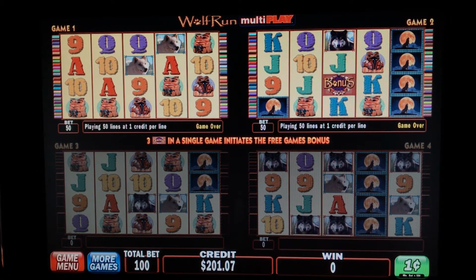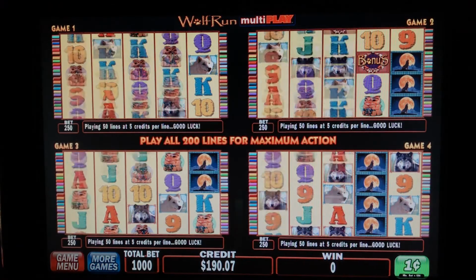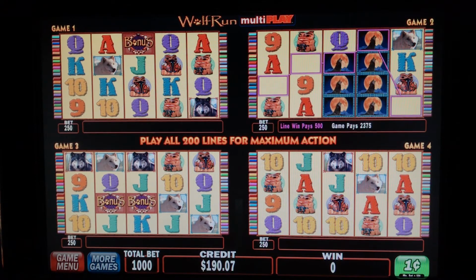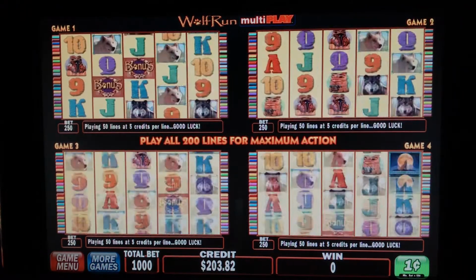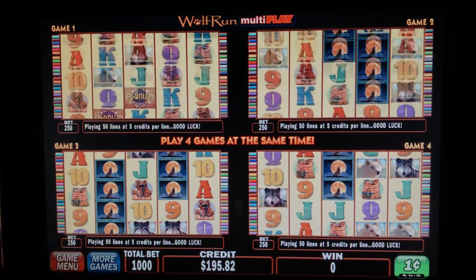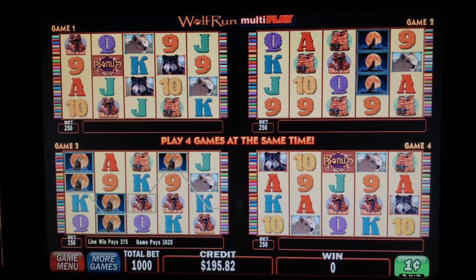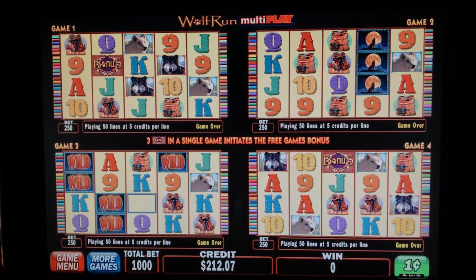Alright, let's get a bonus and then we'll turn all four back on. Alright, we're going to bet all four of them at $10. You can also bet on three of them. The good thing about this one is that when you only play like 1, 2, or 3 games, the other ones are grayed out and don't spin. So I like it how you don't know if that game would have triggered the bonus or not. Alright, we got 16.25 on game 3. Very nice.